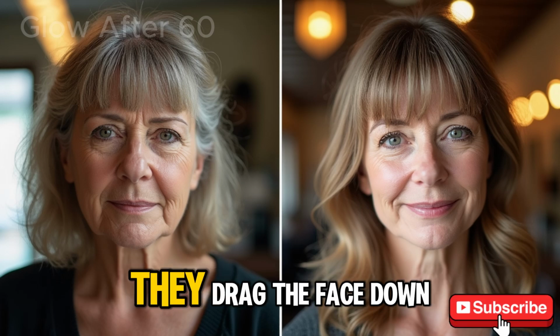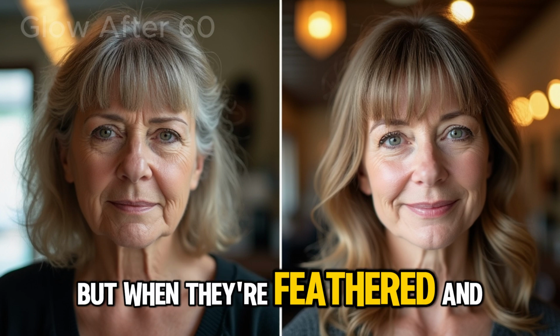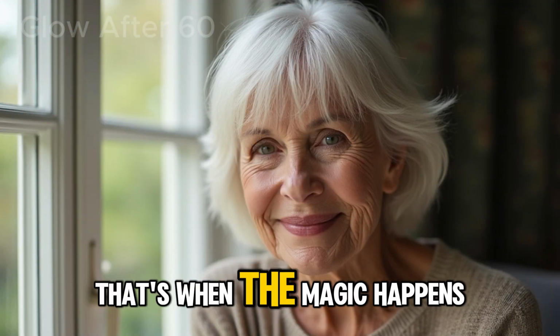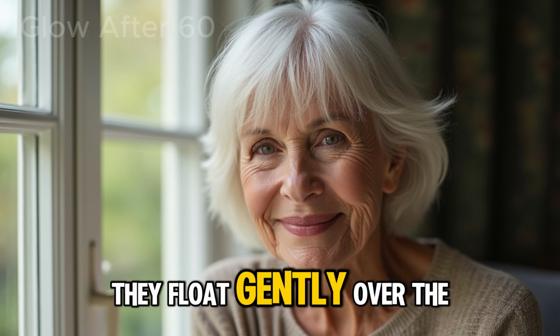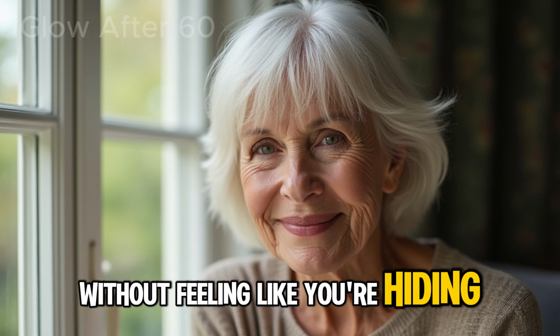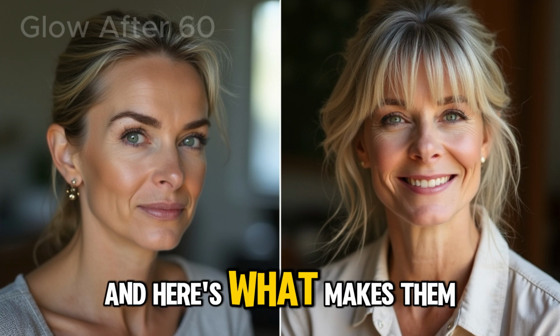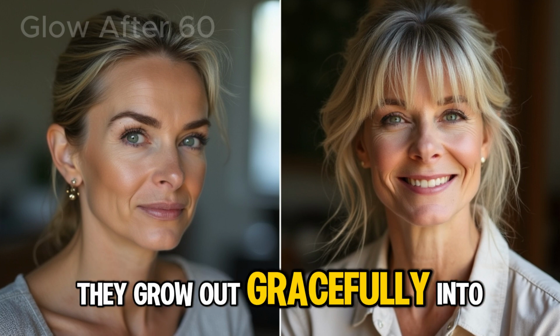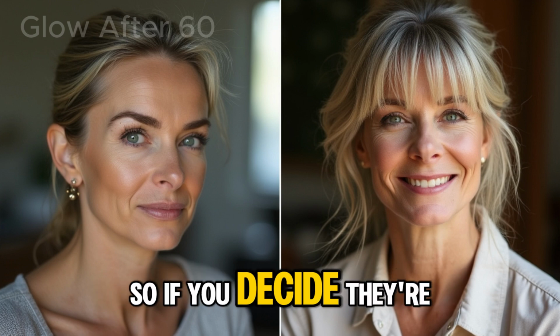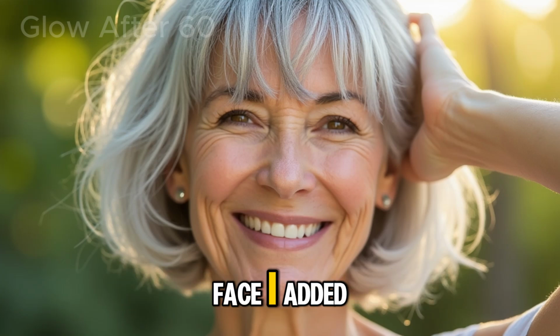When they're too heavy, they drag the face down and bunch up at the sides like overgrown drapes. But when they're feathered and slightly angled, that's when the magic happens. They float gently over the temples, creating softness where there's thinning, without feeling like you're hiding. It's more of a frame and flatter moment than a full-on disguise. And here's what makes them so forgiving. They grow out gracefully into face-framing layers. So if you decide they're not for you, no awkward growing pains, just more shape around the face. I added a soft curtain bang last spring, just a touch, and suddenly my cheekbones had backup singers.